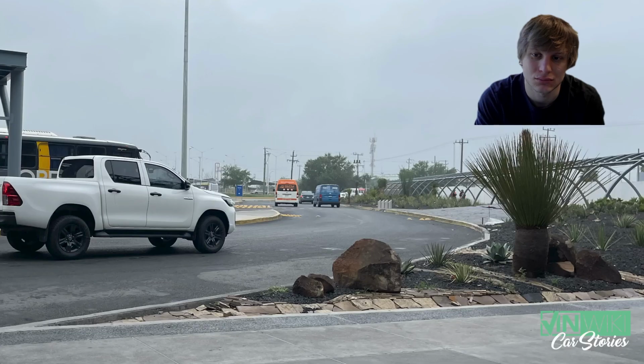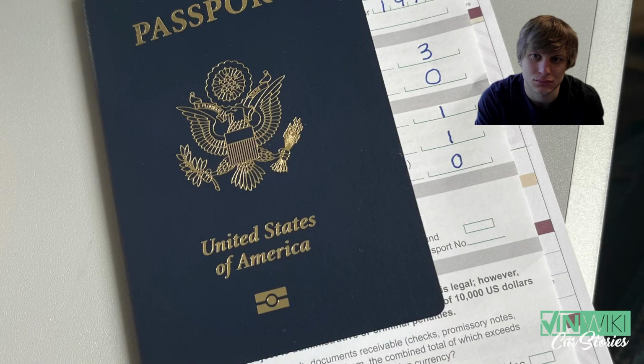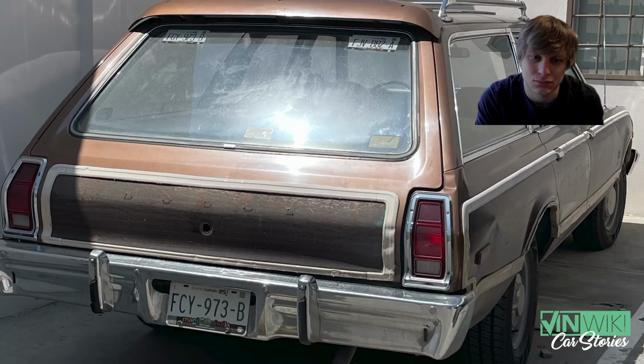In the meantime, before going to Mexico, I'd called Border Patrol in Laredo 10, 15 times to make sure we had everything we need. What paperwork do we need? Do I have all the paperwork? Do I have everybody's driver's license? Do I have photos of everything? Where am I supposed to go? What's the process like? And I get different answers from everybody.